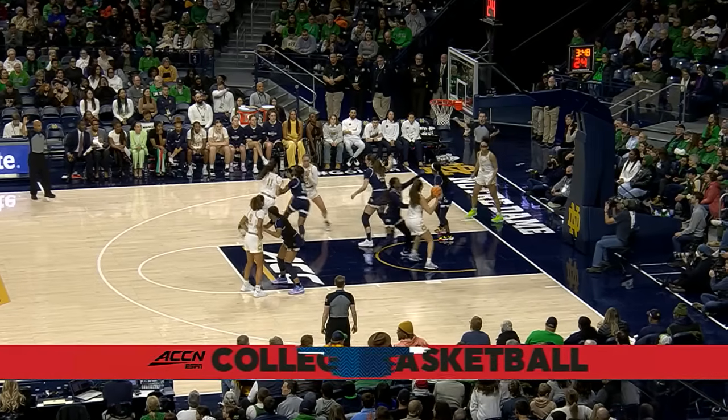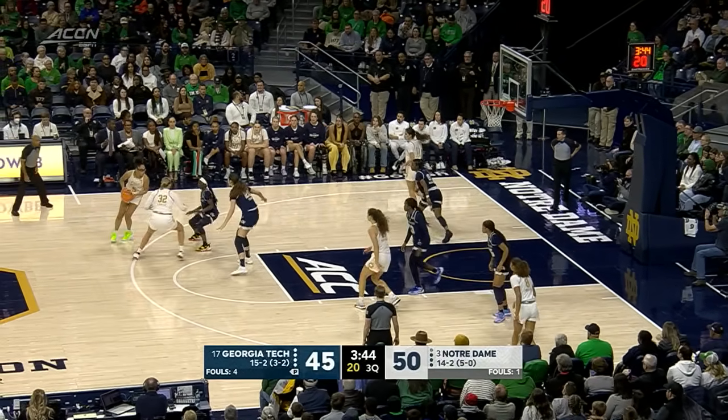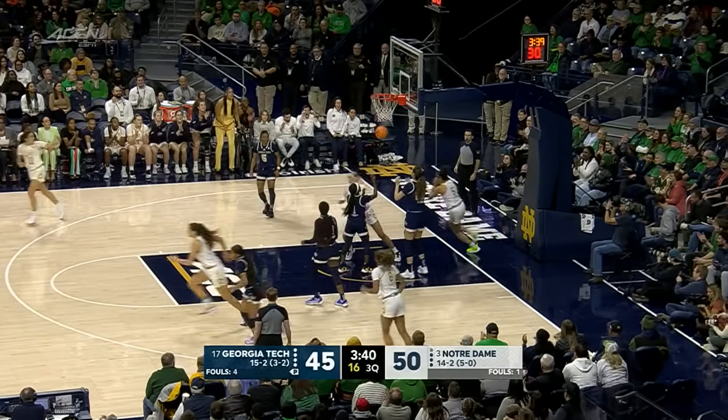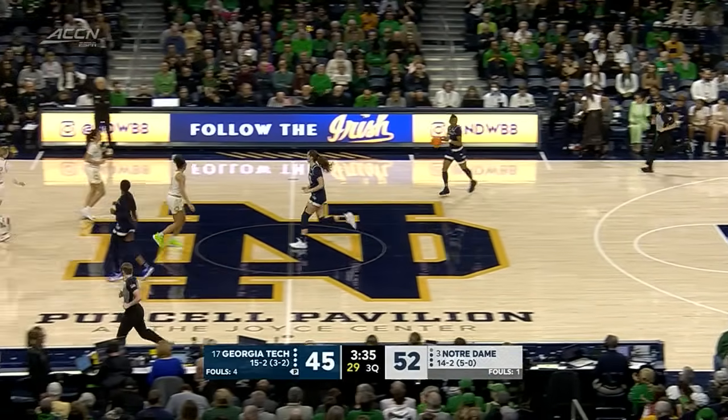Head coach for Notre Dame, and everybody's buzzing in town about it. That will be Monday night. Oh, Olivia Miles. Asterisk for that one. Liza Carlin with the finish.